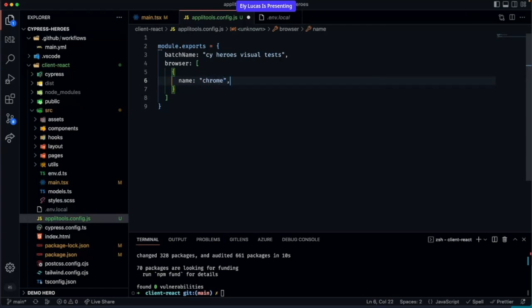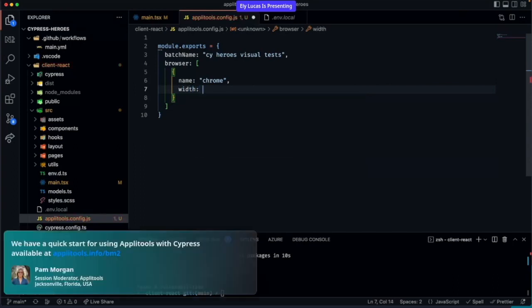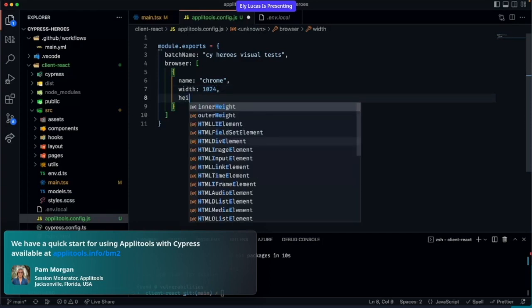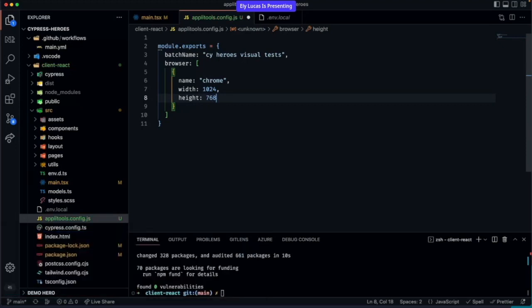And then we're going to have a width and height setting. So now I'll ask you, what's a viewport size that you want to try? Let's do maybe 1024 by 768. Sounds good to me. The height as well? Exactly. And these are numerics like this? Correct. Cool. So let's do a couple other browsers. We can basically just copy and paste this and change the setting values.